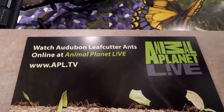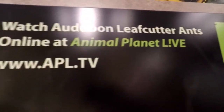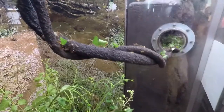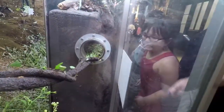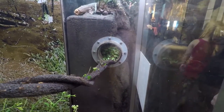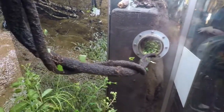Okay, so this is the leaf cutter exhibit. You can watch this live at Animal Planet. So let's take a look at these guys. Here they are. Look at these guys, we can see them working. Brandy, look inside there. These are the leaf cutter ants. Look at these guys working.